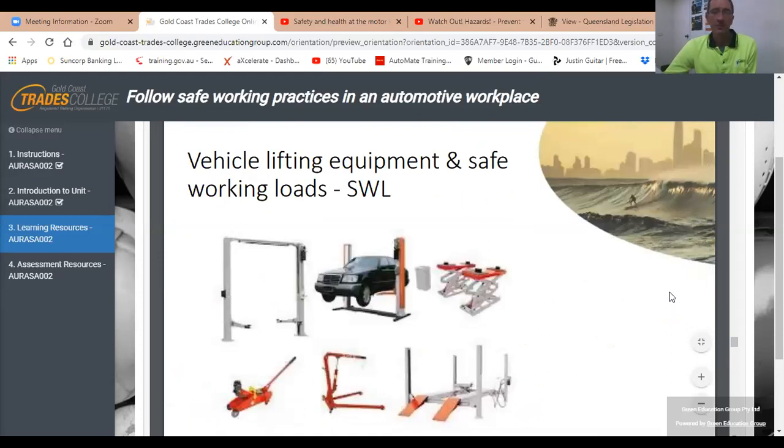Okay, just on to vehicle lifting equipment. We talked about equipment a few slides ago, general equipment for lifting heavy items. When we're talking about lifting vehicles specifically, vehicle lifting equipment can come in all sorts of different types, shapes and sizes. You can see a couple on our screen there. We've got some hoists. We've got the scissor style hoists over here on the right-hand side, which are what they call a scissor lift. And we've got the 2-post hoists and the one down the bottom here, the 4-post hoist. We've got the engine lifter and the floor jack as well.